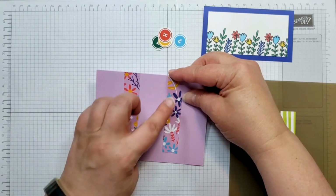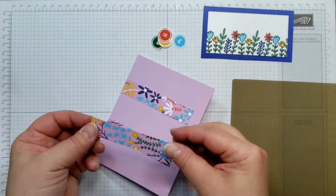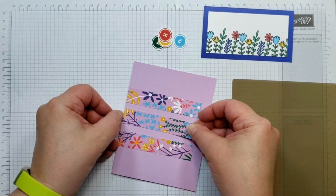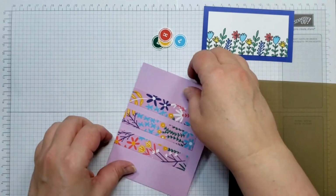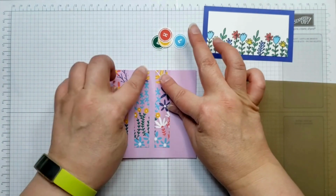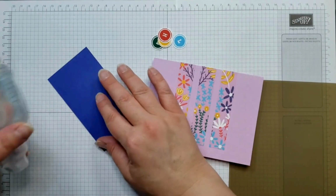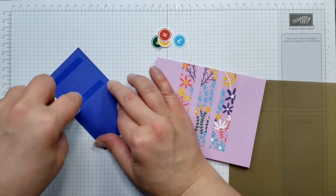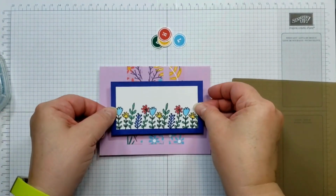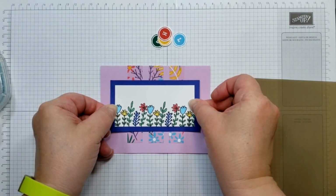Just make sure that they're straight. And then we got this piece right here. Okay, so then we'll just press those down. And then I'm going to bring this piece in. Put adhesive on the back of this. And then I'll place this right over the center of it, like so.